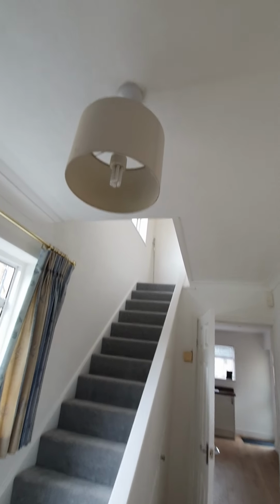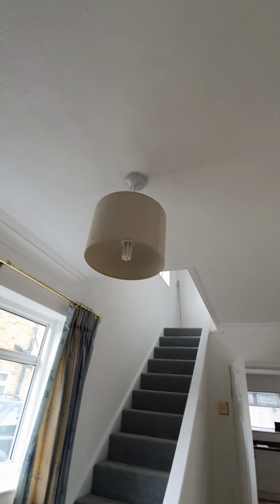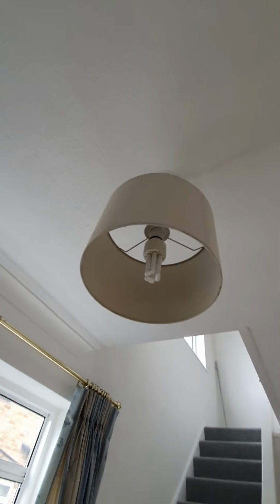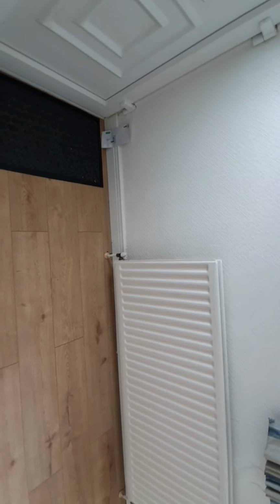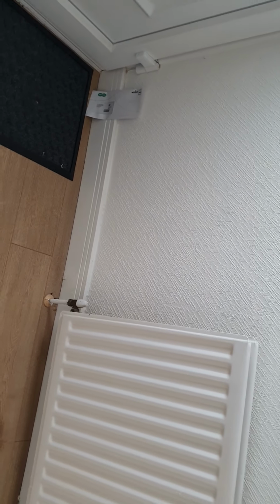Why is the light not working? The hallway light. Well, the hallway light is not working. Light bulb is present, so is lampshade, but I will need to speak to the landlord. Okay, so I'm just going to work myself up and down. I'm going to get nice and close, showing you the condition.